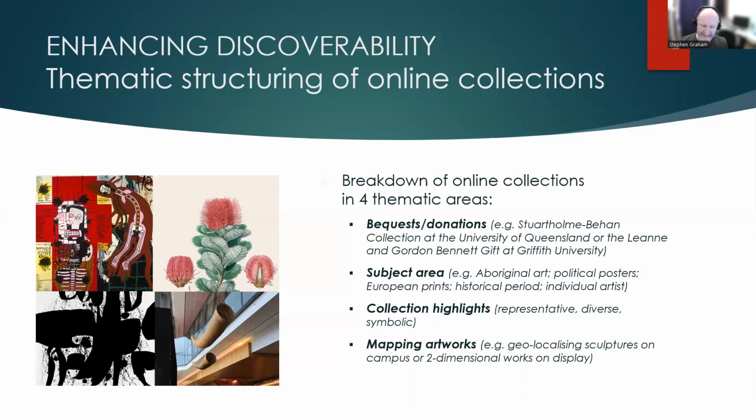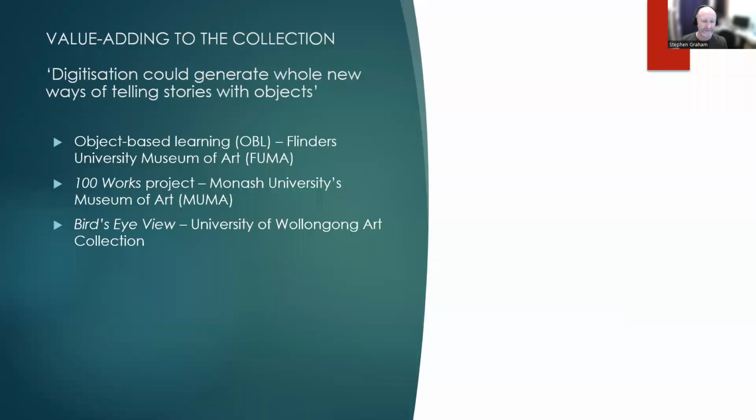And there are case studies in my research project showing a couple of examples of where mapping of artworks across the campus has been achieved. Moving right along.